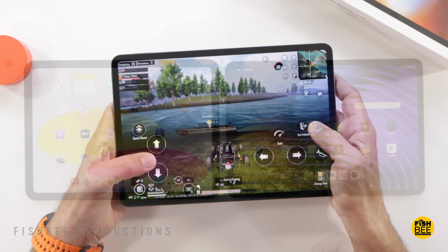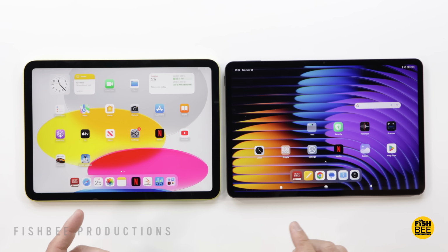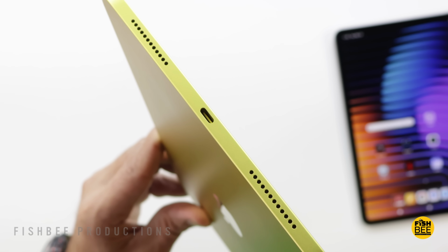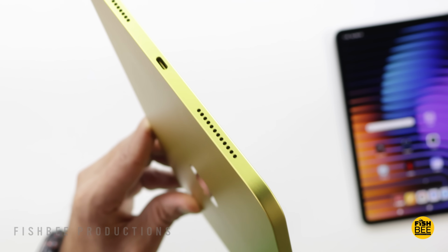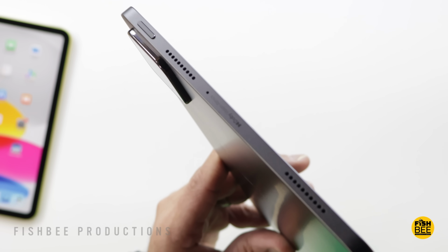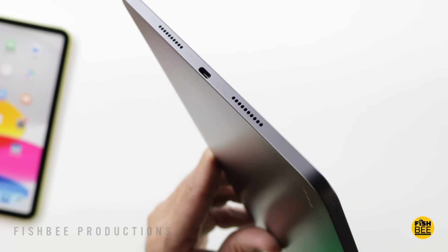As far as speakers go, they haven't really changed much from the previous versions. From what I can tell, you've got 2 on each side for the Xiaomi Pad versus only 1 on each side for the iPad, even though it looks like 2. I probably prefer the Xiaomi Pad a little bit more, but both of these sound pretty good in my opinion. Here's a quick sample of each to see if you can hear a difference.